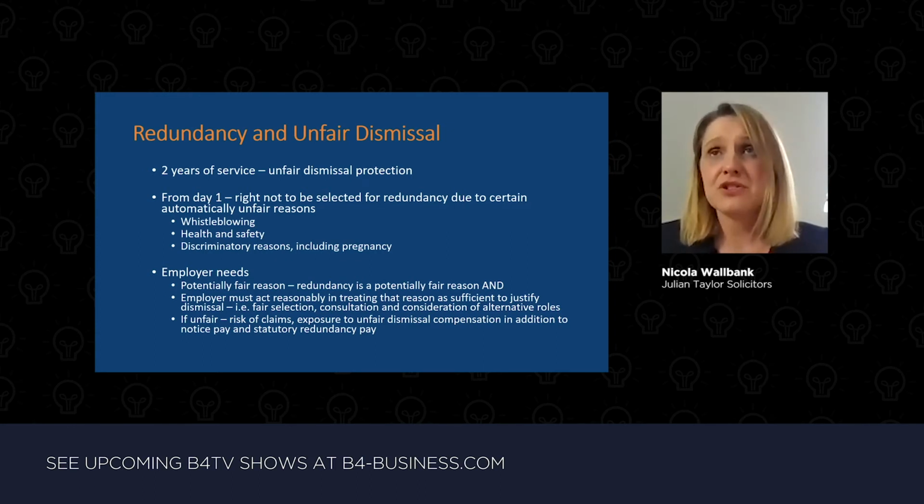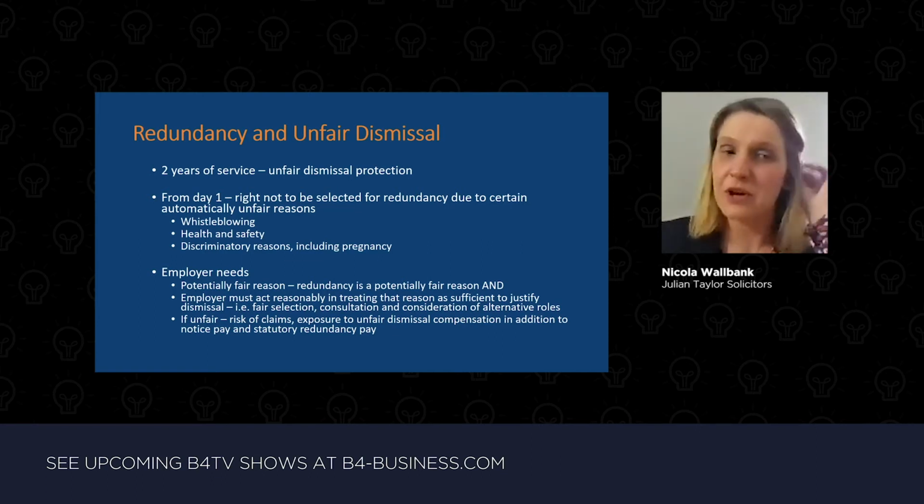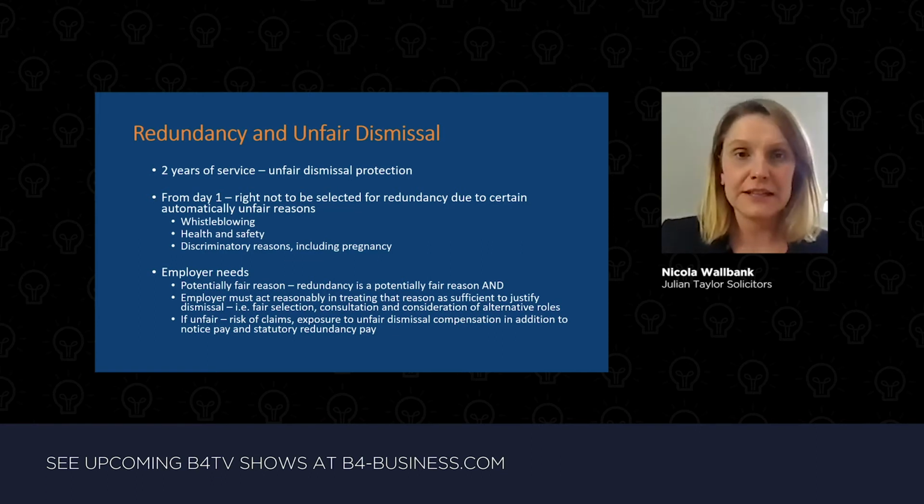But also there is exposure, obviously, to compensation. And in addition to redundancy pay and notice payments, an employee could be entitled to compensation for their financial losses flowing from the unfair loss of their job. And that's capped at the lesser of a year's pay, or £88,519, although that cap comes off if it's found that the true reason for dismissal is discriminatory. So there's financial exposure and reputational exposure. Good reasons to get things right.